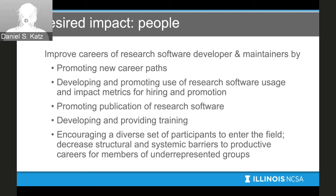and decreasing structural and systematic barriers where we find them that make it difficult for people to have productive careers, particularly members of underrepresented groups.